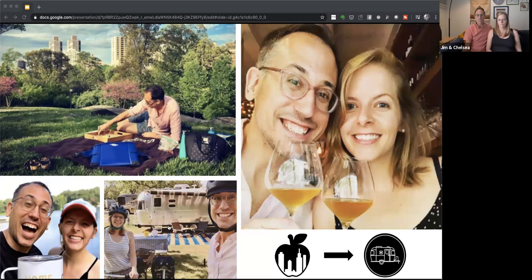And we have just loved this life of living in an Airstream. However, currently, as you can see, if you're looking at us in the little corner of your screen, we're not in the Airstream right now. We're in an apartment, and we'll get into the details on how and why we're here later in the presentation.